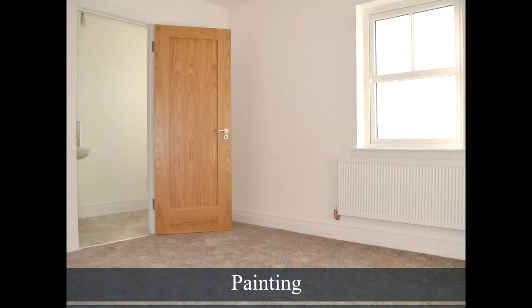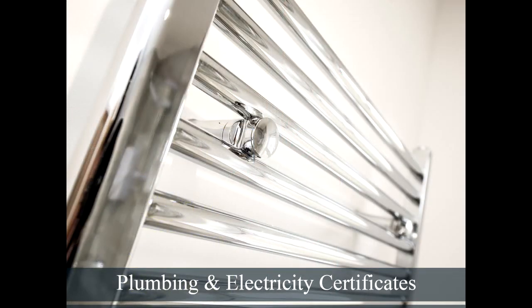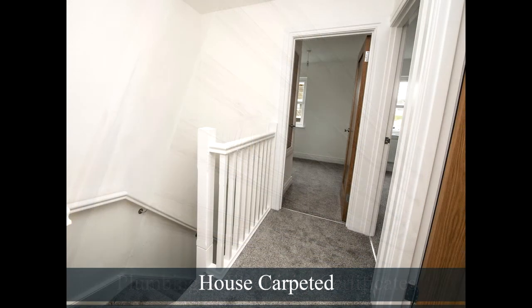The painters give the house its final coat, including all skirting boards, architrave, walls and ceilings. A specialist company performs air and sound tests to satisfy building regulations. Commissioning certificates for gas and electric provision are completed. The house is carpeted throughout with the homeowner's selection in the living room, stairs, landing and bedrooms.